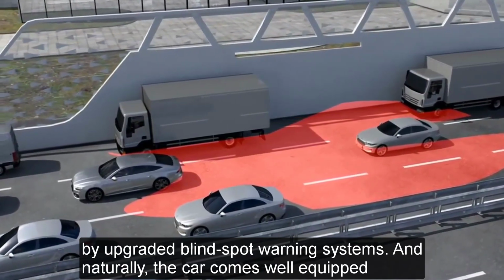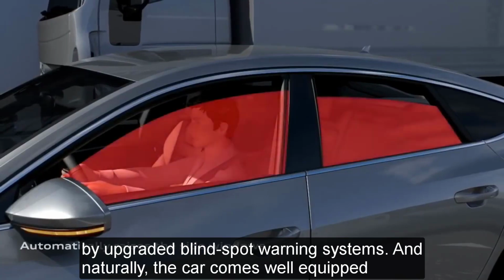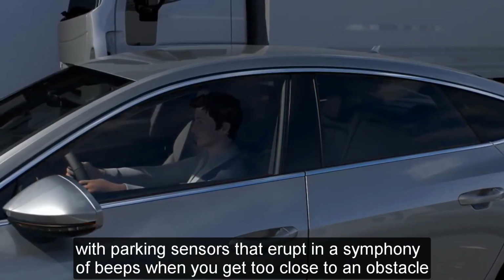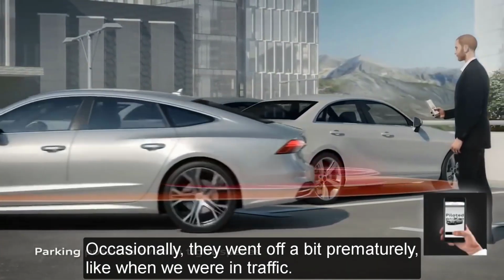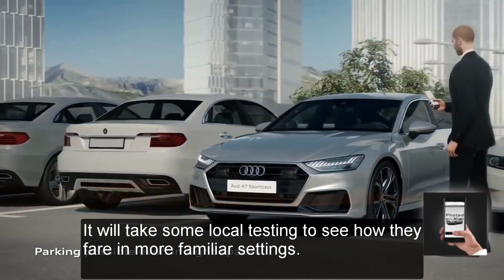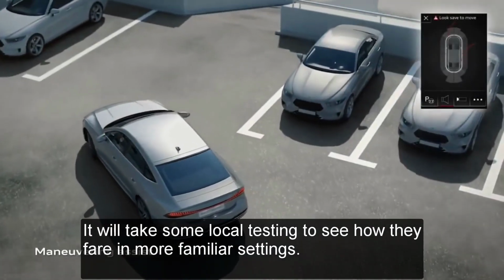This is achieved by upgraded blind spot warning systems. And naturally, the car comes well equipped with parking sensors that are upped in a symphony of beeps when you get too close to an obstacle. Occasionally, they went off a bit prematurely, like when we were in traffic. It will take some local testing to see how they fare in more familiar settings.